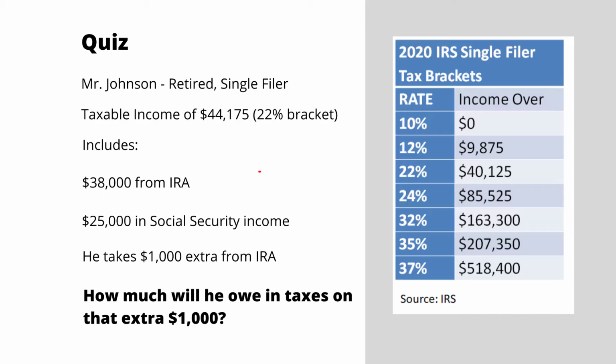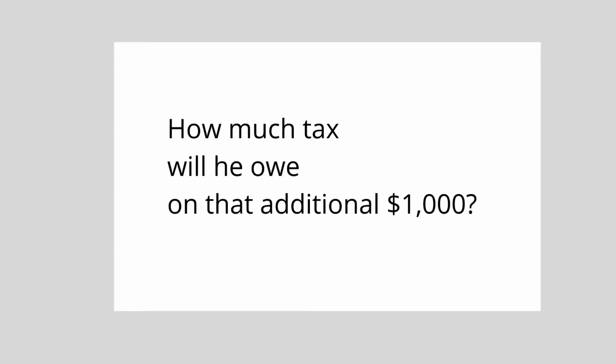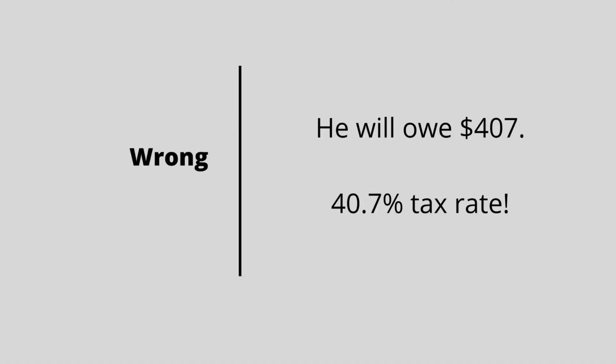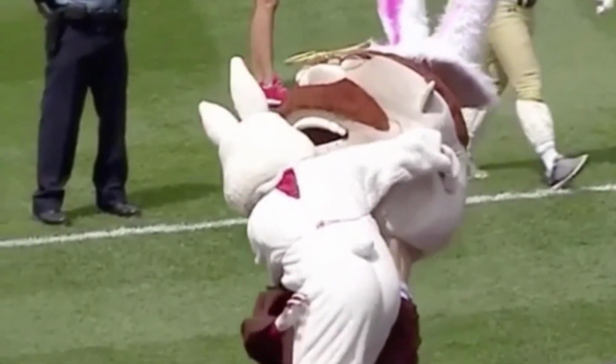Well, he's squarely in the 22% tax bracket, so we would assume he would pay 22 cents in federal taxes for every additional dollar he takes out. Therefore, on that $1,000, he should pay $220, right? Well, wrong. He will actually owe $407 for a whopping 41% tax rate. Mr. Johnson just got hit by the Social Security Tax Torpedo.